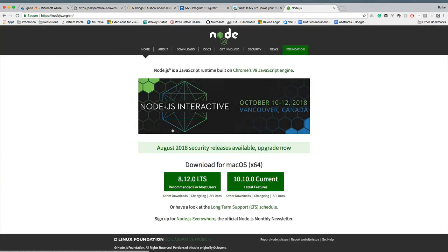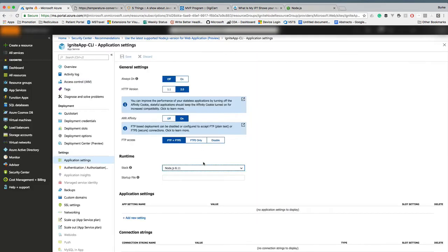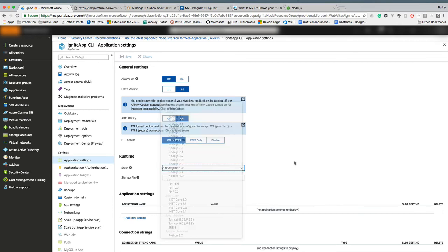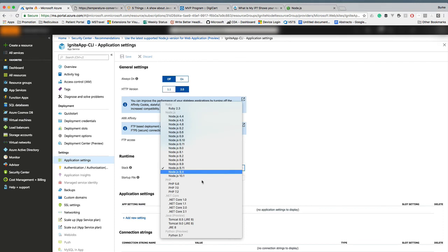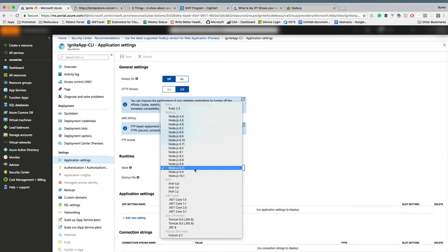Well, that's interesting. Look at that. 8.12 is LTS. Do we even have 8.12 in this list? We don't. It's not even there. Why is it complaining to you that you need to upgrade? I don't know. Is it because 10.10 is current? That shouldn't be doing that. We don't even have 10.10. Okay, I need to open an issue on this. Yeah, so there's 10.1. So you have 8.11, but we're up to version 10 already?